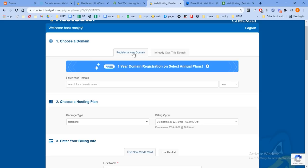Okay, but if you register a new domain, then it's a good idea because they will give you a domain for free with hosting. So it is up to you if you want to go with this plan. You can use HostGator and purchase the domain from them. But the issue is that after 1 year, when you renew the domain, they are going to charge you higher fees compared to Namecheap and other domain registrars. So it's up to you if you want to register the domain with your hosting or use a different company. Okay, it's up to you.